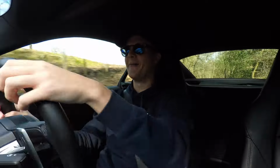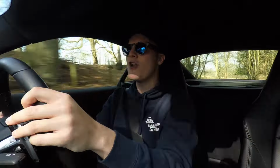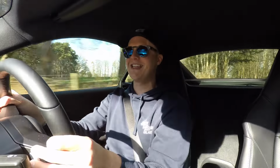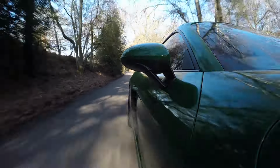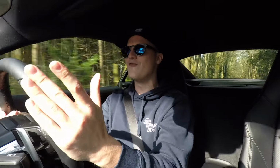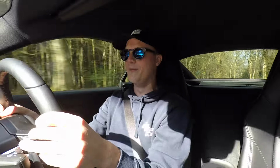Right, let's get into what it's like to live with this car. Now, I bought it 5 months or so ago to be my daily, to run alongside my Ferrari 360 Modena. It's frankly quite ridiculous because this is a £70,000 sports car, but it is so capable. It's essentially a really quick Volkswagen Golf. I don't know if that's a good thing or a bad thing, but it just does everything so well.